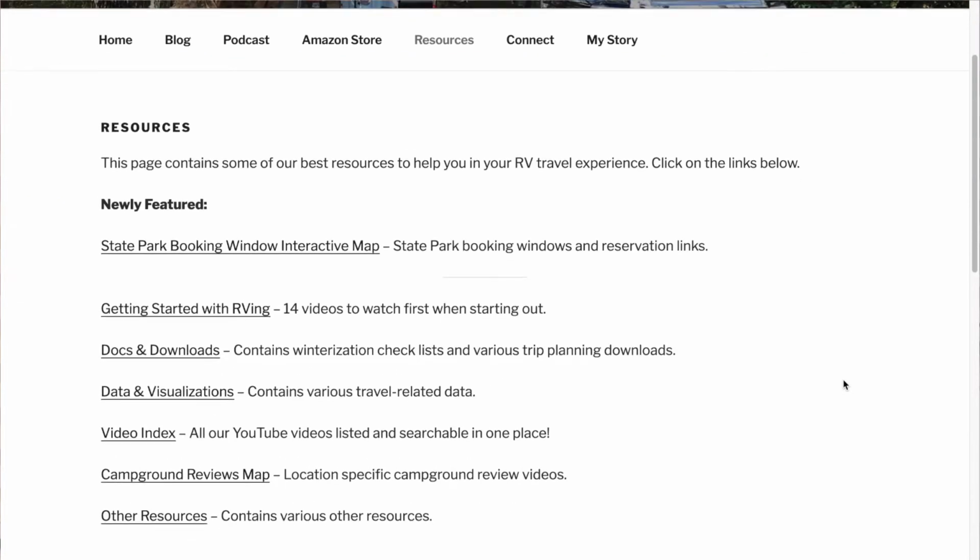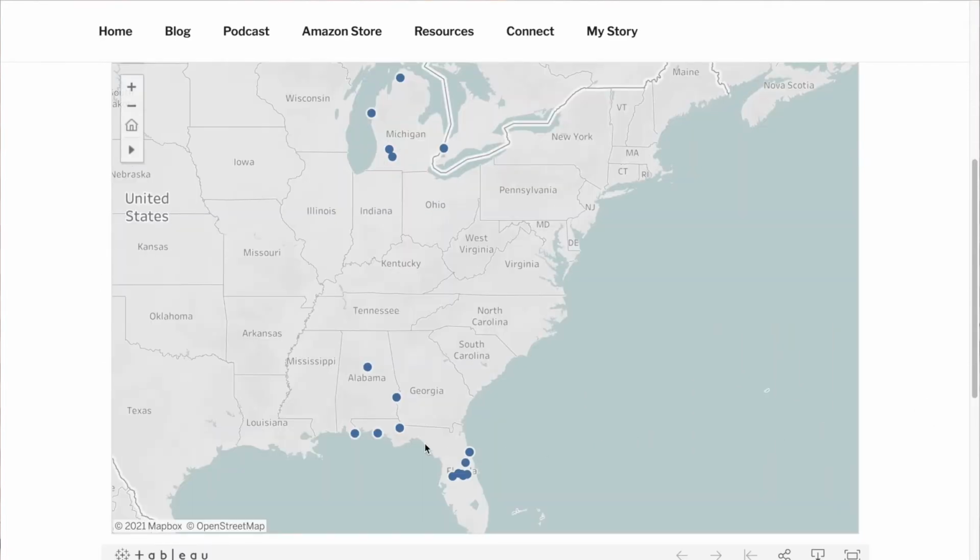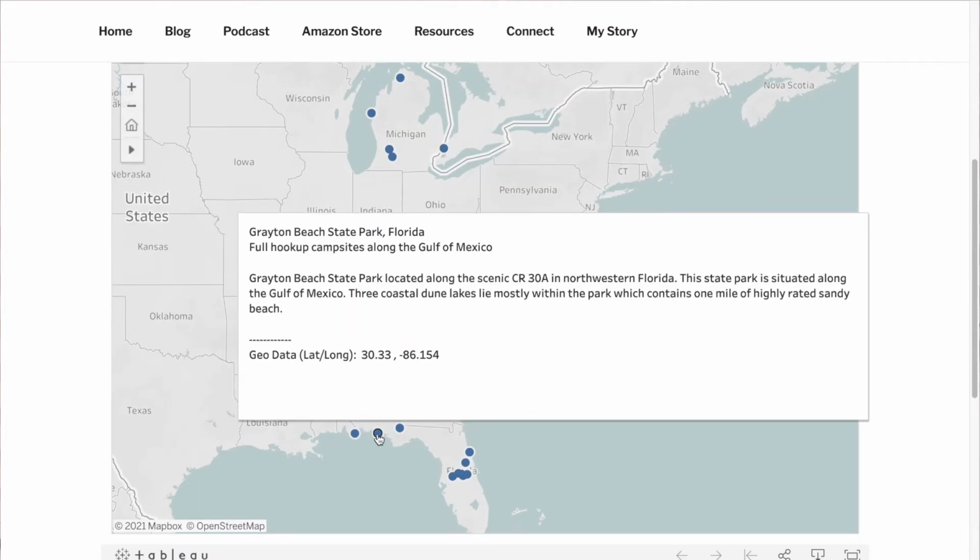At other Florida state parks in the Panhandle, we actually experienced the opposite, where Verizon was fairly unusable and AT&T worked well. By the way, on johnmarucci.com, we have an interactive campground review map that captures all of our campground reviews, including our ratings for workability.